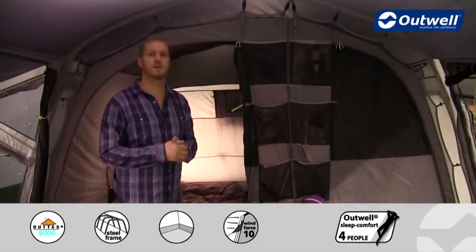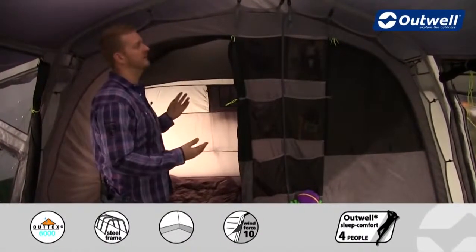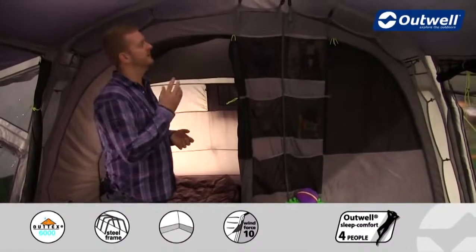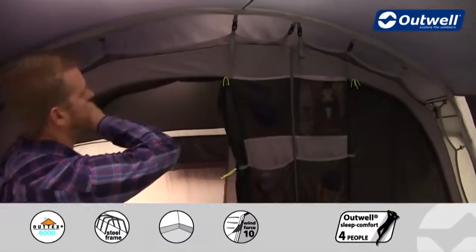so that's a job that you don't need to worry about. They're already in place, so when you pitch the tent for the first time, you'll find that these are already here. The way that we attach the bedrooms to the tent is using our wave-shaped hanging point system.